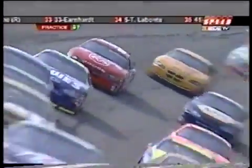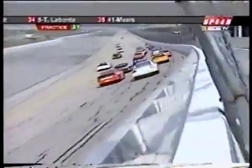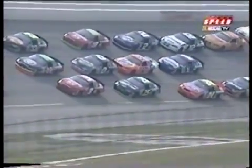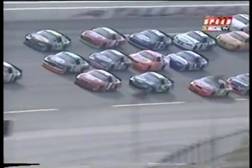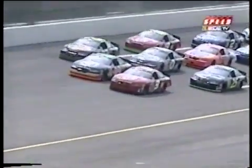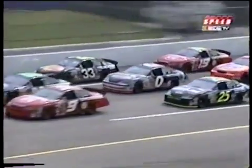Remember earlier when I was blowing? I think the 99 car did get into the wall up there in turn 2. It's an all-white car up there. Yep. He just touched it. Carl Edwards. And it looked like these guys may have had to check up. They checked up in front of him. He may have just gone up high to avoid him.